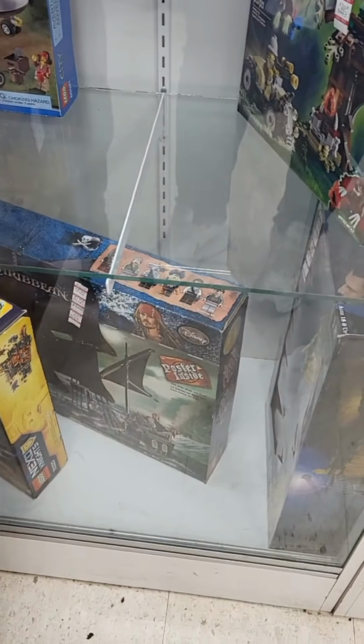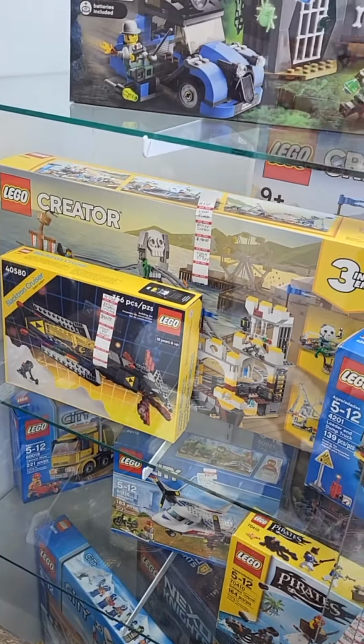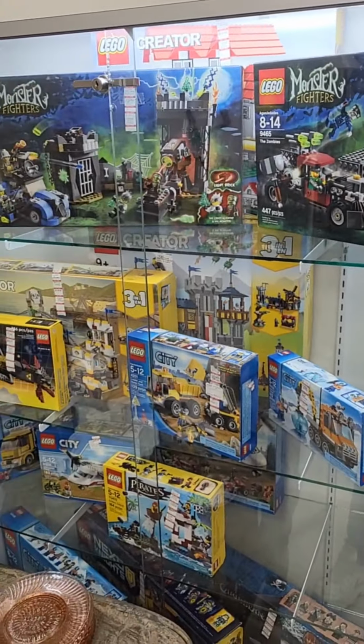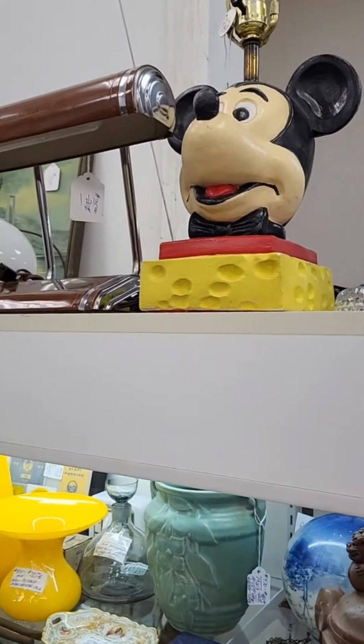Pirates of the Caribbean. They got some neat stuff. Creator Lego sets. Lego. I'm always interested in some Lego. There we go. Check this out. Look at this.